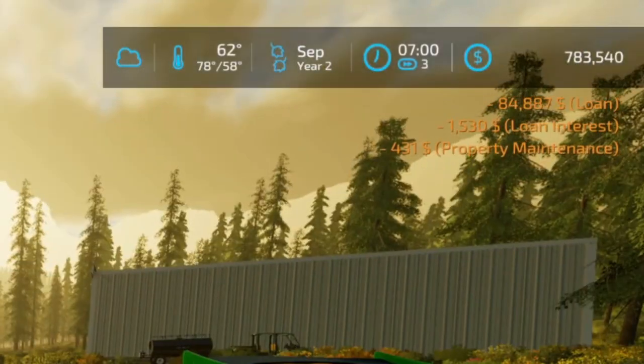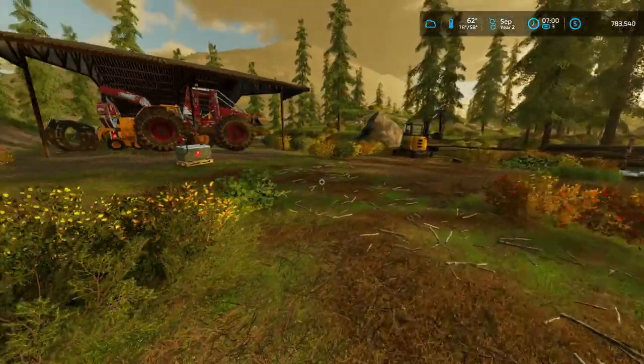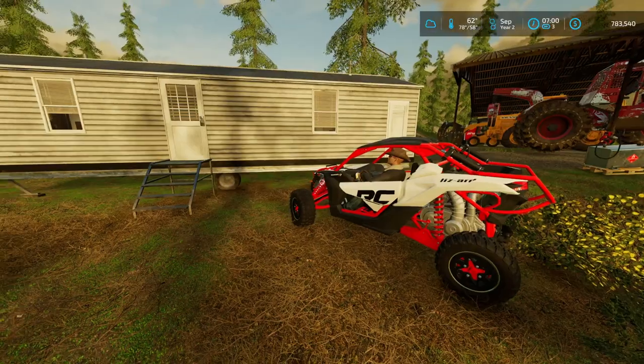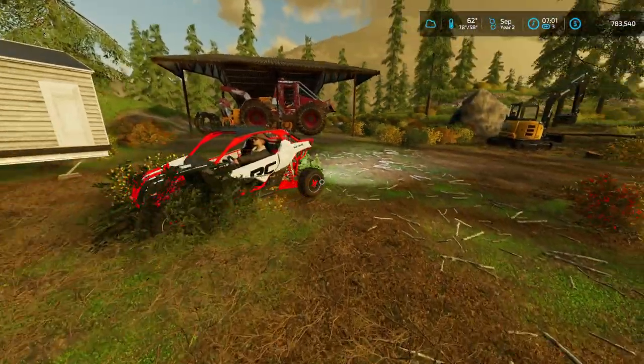All right, well, it's the next day now. Paid some more on our loan. So I think we should get gold mining today. That's really something we need to do today. We've been here for 2 months now, and we've not done any mining.